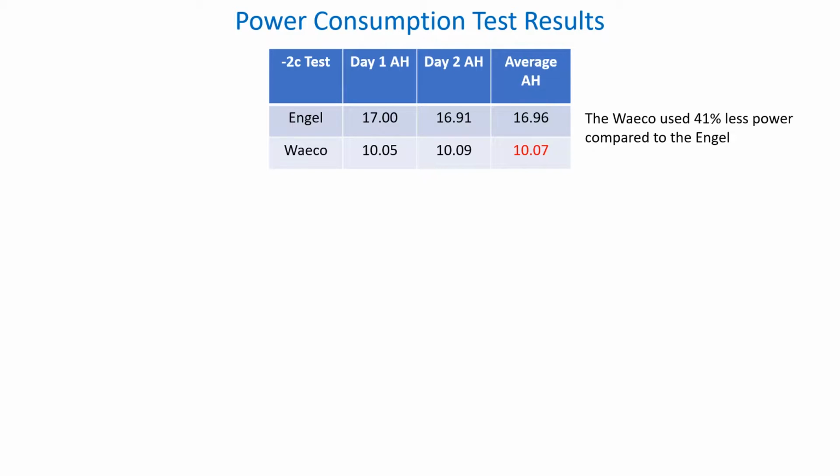So the -2 degrees test, as we can see from the charts, basically the Engel ended up using 17 amps over a 24-hour period compared to the Waeco, which only used 10 amps. So the Waeco used 41% less power than the Engel, which I was actually quite surprised by. I really didn't think there would have been that much difference between the two.